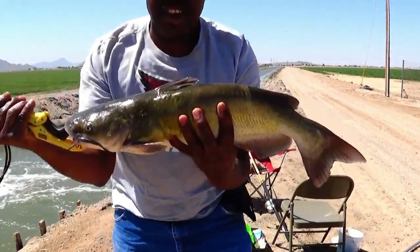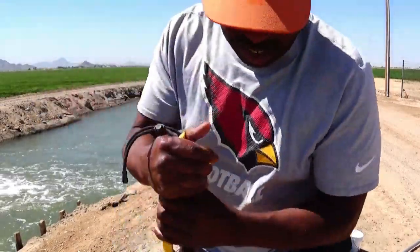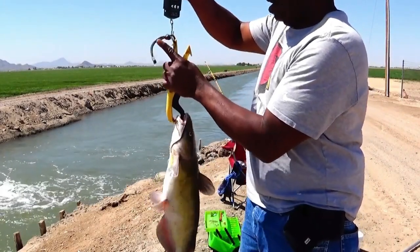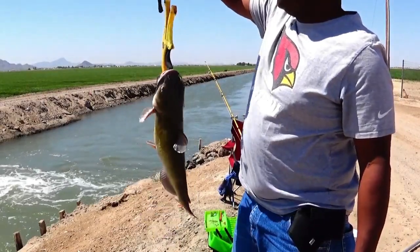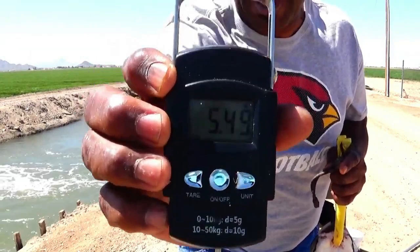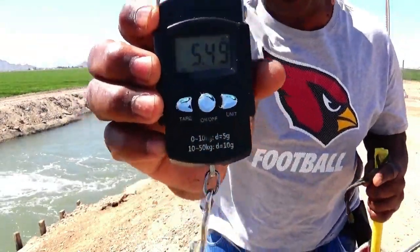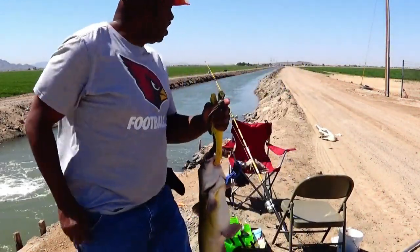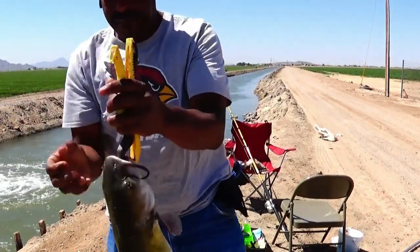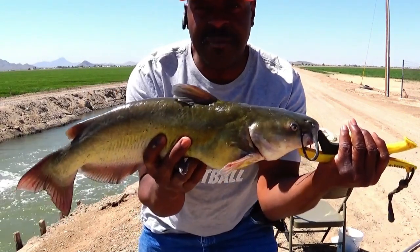First fish of the day. All right, I'll be right back. All right, y'all. That is the first fish of the day. Let's see how much he weighs. He's actually right there at 5 pounds, 3 ounces. Oh yeah, first fish of the day. Not a bad fish. Let's get him back in the water.